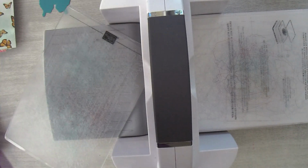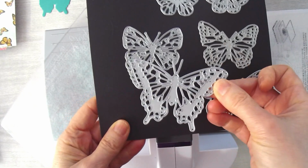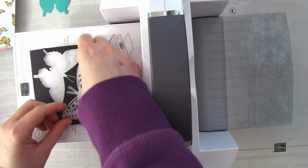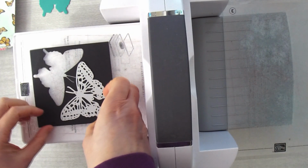And then the next thing I want to do is cut my matching piece for up top here. So I'm going to be using this one because this is the swallowtail one. Bring this back through. And then I have a piece of basic black here. I already cut one butterfly out here, but there's going to be another one that fits.